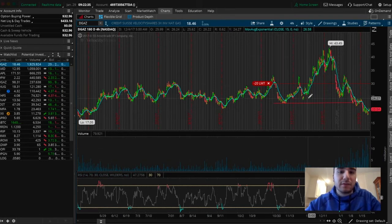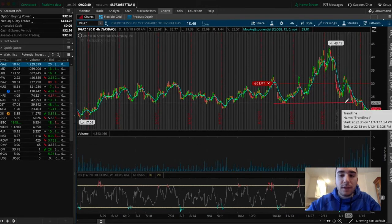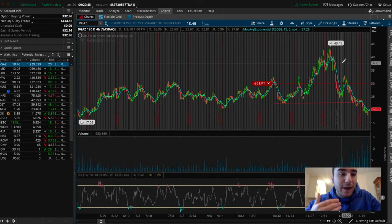And just to put it in perspective for you guys, if you put $10,000 in DGAS at about $23, and then ride it up to $43 for a 50% gain on that $10,000, you will make $5,000.